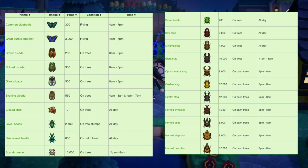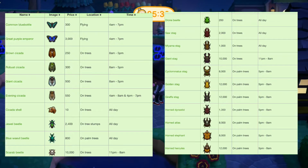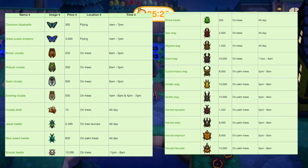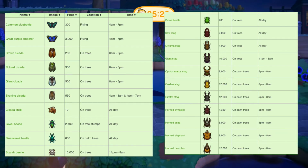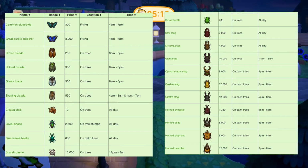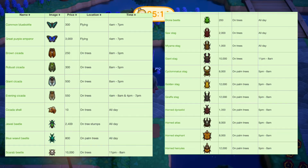If you do want to pause the screen here, you can pause the screen because I will be going through these quite fast. Starting off, we have the common blue bottle, gray purple emperor, brown cicada, robust cicada, giant cicada, evening cicada, cicada shell, jewel beetle, blue weevil beetle, scarab beetle, drone beetle, saw stag, Miami stag, giant stag, cyclomatus stag, golden stag, giraffe stag, horned dynastid, horned atlas, horned elephant, and the horned Hercules. All of those are leaving at the end of August, so if you don't have those already, make sure you get those before the month ends.